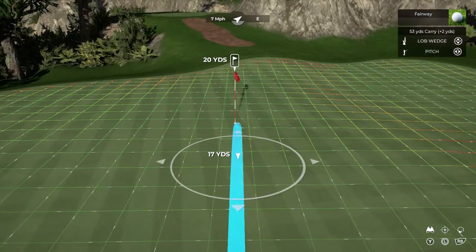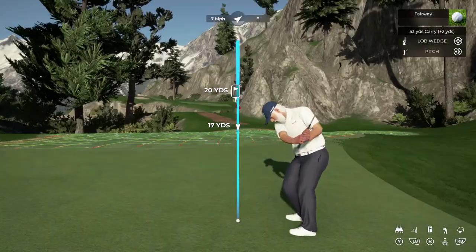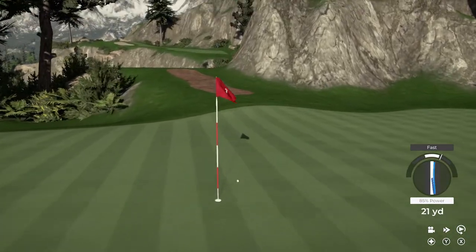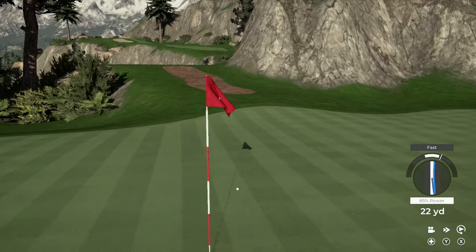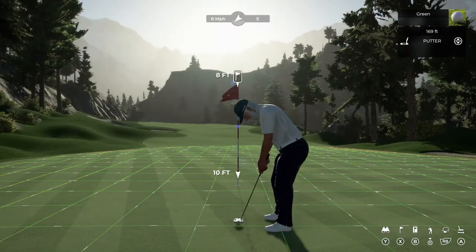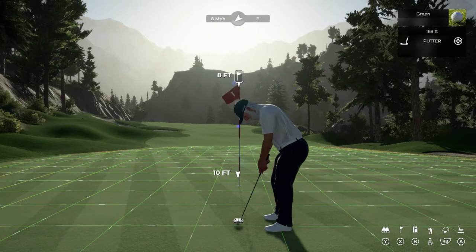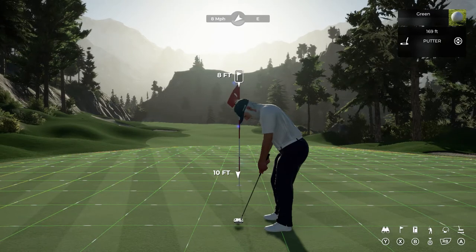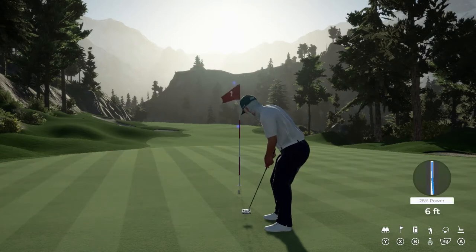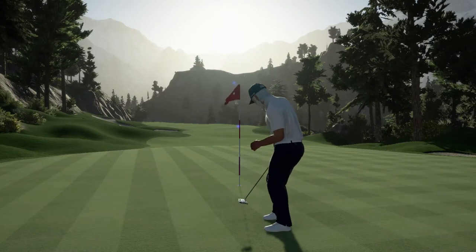Kind of still a little awestruck by the scenery of this one, so got to bear down here and get up and down. Good little pitch shot there. Ran it a little by. Got to work on that, as I've said in previous videos. But this is the kind of putt that you want if you're going to try and make a par. Not a lot of break, just got to put a good stroke on it, and we're going to almost split the cup with that one.